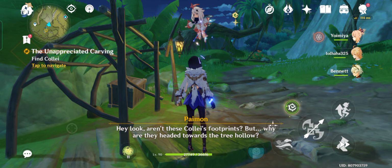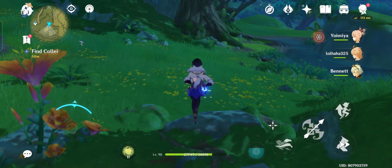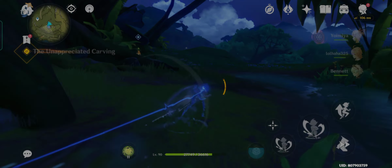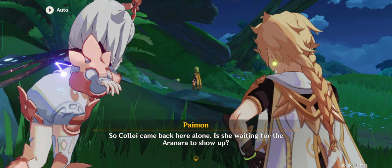Hey, look! Aren't these Kale's footprints? But why are they headed towards the tree hollow? So Kale came back here alone. Is she waiting for the Aranara to show up?